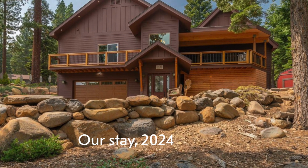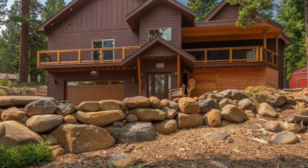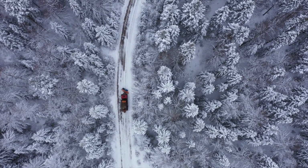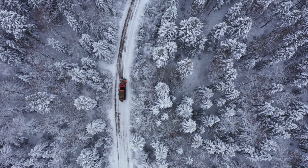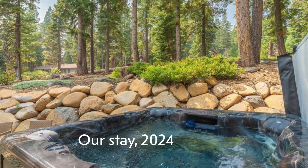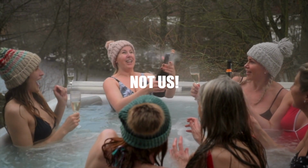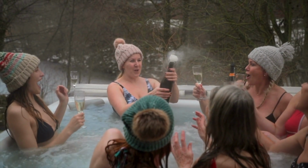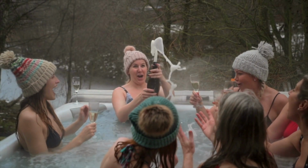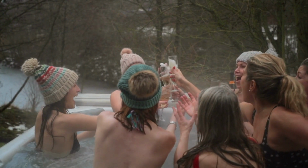There are some strict rules. You cannot park on the street on the North Shore because of narrow streets and snow plows need to get in during the winter. So only so many vehicles are allowed at your stay. We had a hot tub, but we couldn't be in after 9 p.m. Sound travels easy in the woods. A simple conversation can be heard by neighbors. So if you're partying and it's after hours, you're going to get reported.